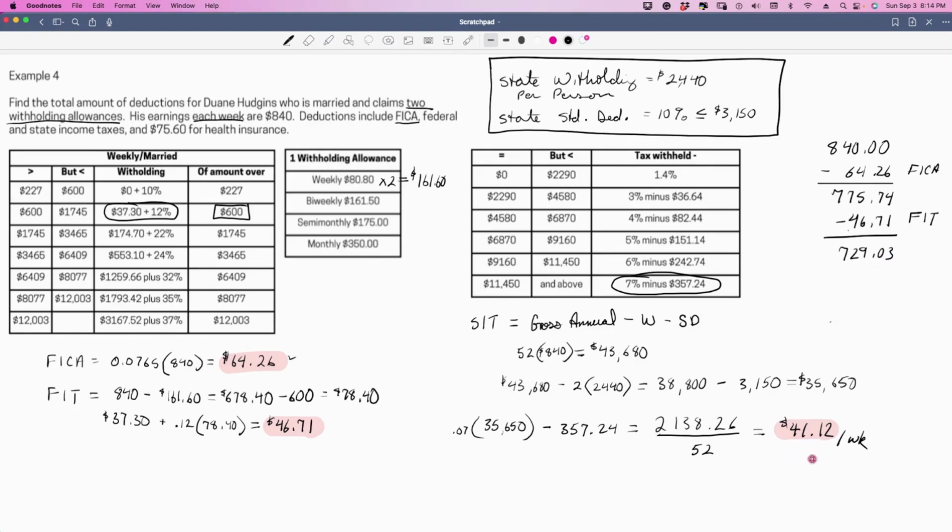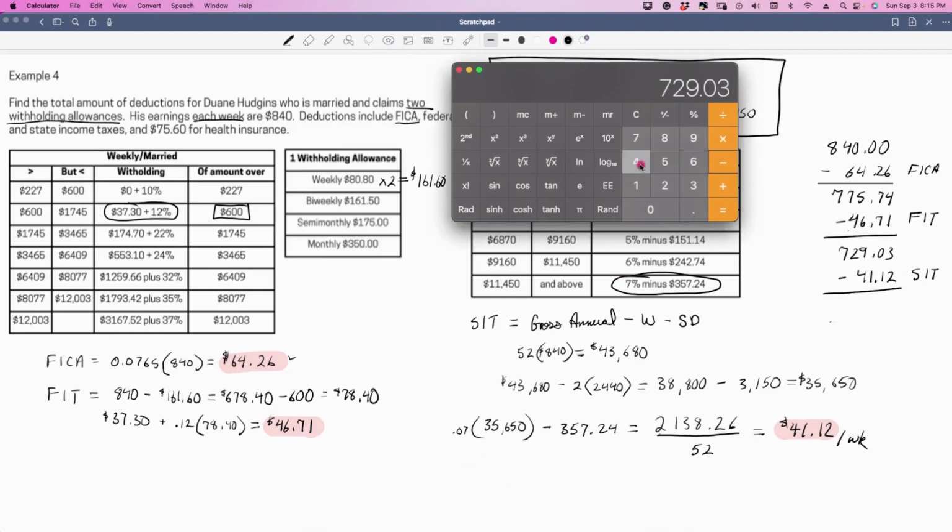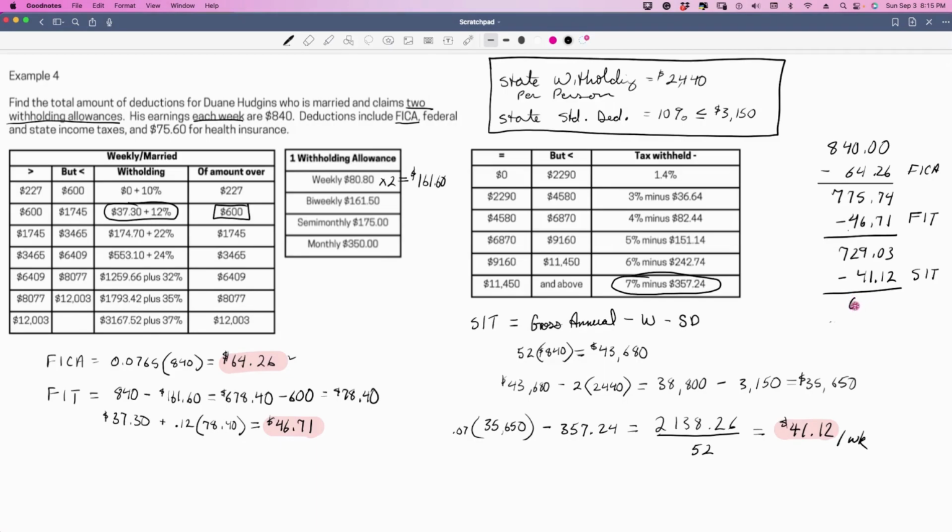729.03. Now we have to subtract the state income tax. So minus $41.12. That's the state income tax. Minus 41.12. So that's $687.91.